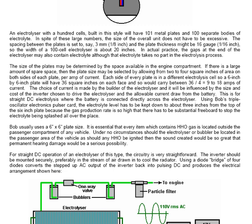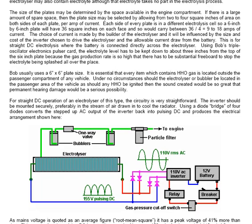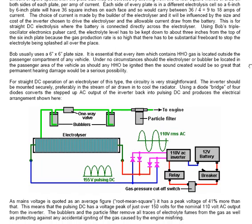The bubblers and the particle filter remove all traces of electrolyte fumes from the gas, as well as protecting against any accidental lighting of the gas caused by engine misfiring. The very famous Michael Faraday, who was an exceptionally gifted experimenter, placed two electrodes in water and determined how much gas was produced per amp of current.